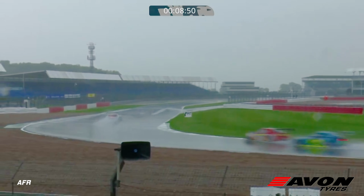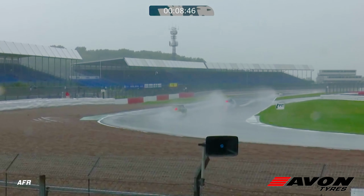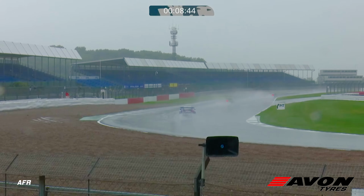We've got the leader emerging from the Merc, coming out into Woodcote.